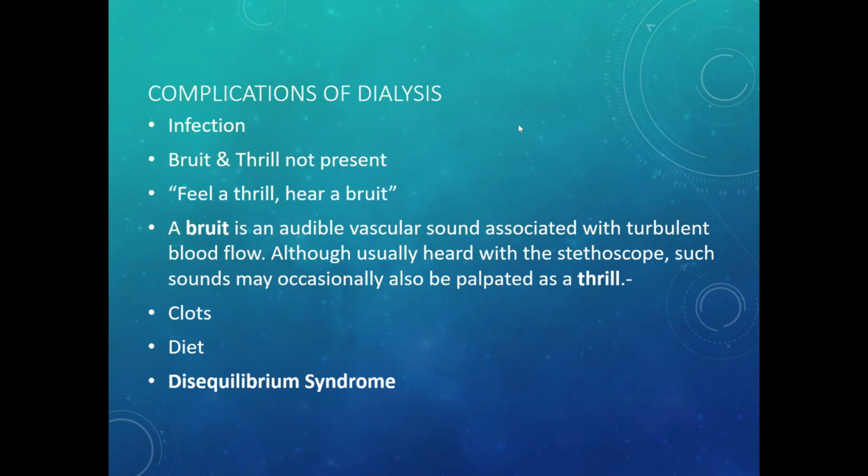So this is what you're doing: feeling a thrill, hearing a bruit. A bruit is a sound, so don't get confused on which one is which. You're going to put your stethoscope right over top of that fistula, and you're going to hear a squishing. It almost sounds like a murmur, but it's really pretty loud most of the time.